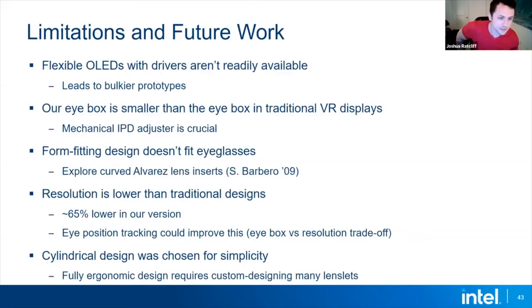Thanks, Alexey. So yeah, I'll go ahead and speak here to limitations and future work. So what are the limitations of our work and how might we address them? Well, first, you probably noticed we couldn't find flexible OLEDs with the driver board. So this led to prototypes that were frustratingly bulkier than necessary. Also, as with many HMDs, the underlying aspect ratio is suboptimal.